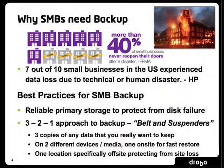The part that people have the biggest problem with, which is why we're happy to talk to you today, Pete, is that one copy of the data needs to be in a location that's specifically offsite to protect from a site loss or to protect from other errors that might be human or environmental that would cause your other backup copies not to be accessible. And we'll give a little bit more information about what some of those examples are. But it is a belt and suspenders approach.